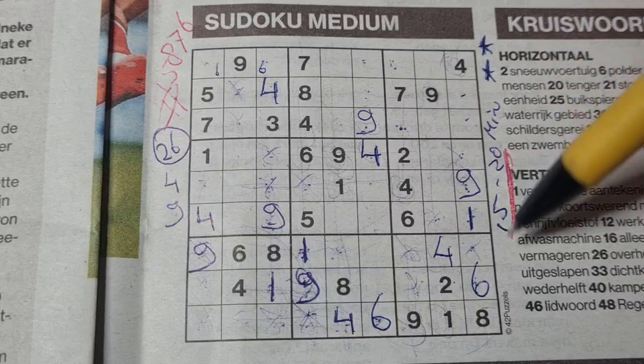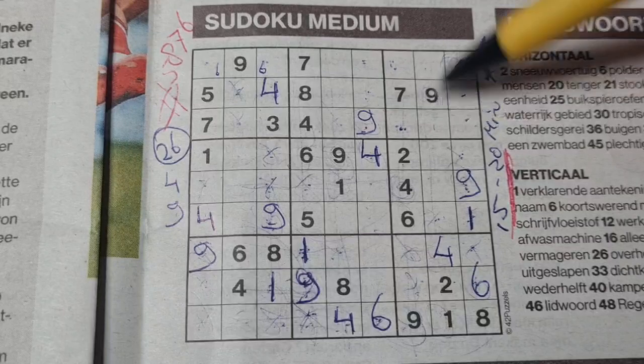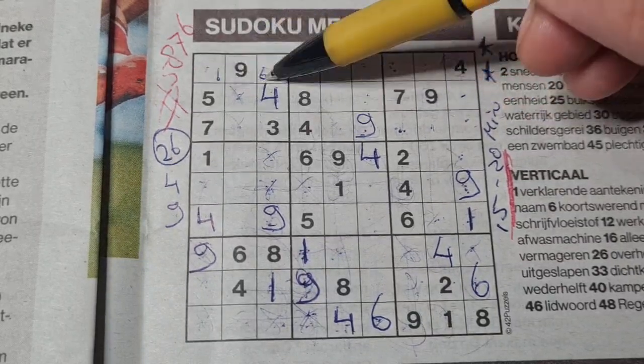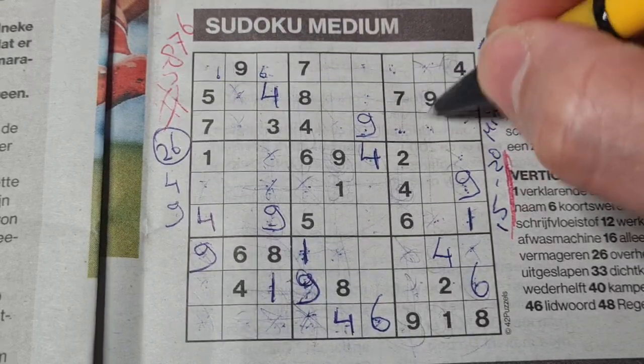Yeah. 6 in the last column, 6 in that column. So in the column between, the only 2 places left for the 6 should be here or there. Well, we have a 6 in one of those 2 boxes in the first row. So no 6 there. So the only place left for the 6 should be there.